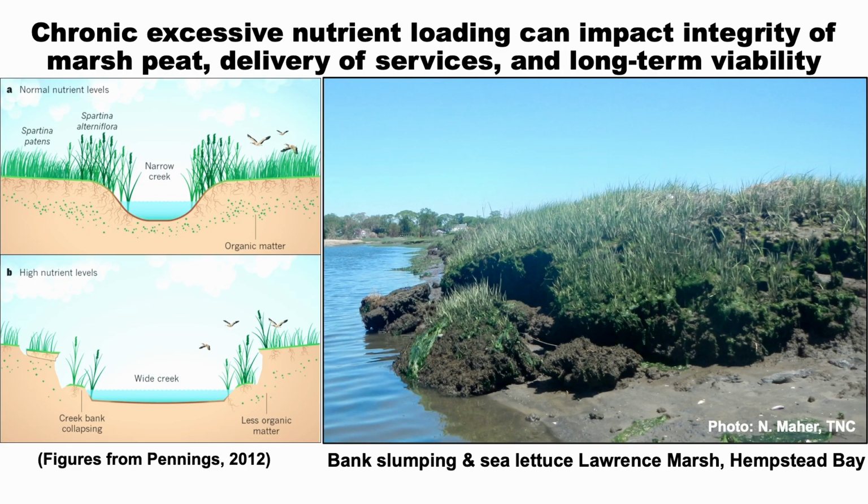There we go. Just to say that chronic excessive nutrient loading can impact the integrity of marsh peat and the delivery of the ecosystem services that we value from that marsh and their long-term viability, because chronic nutrient enrichment or eutrophication can contribute to marsh loss if it changes the way that the plants grow, by growing more flimsy above-ground grass blades than a dense network of roots below ground.